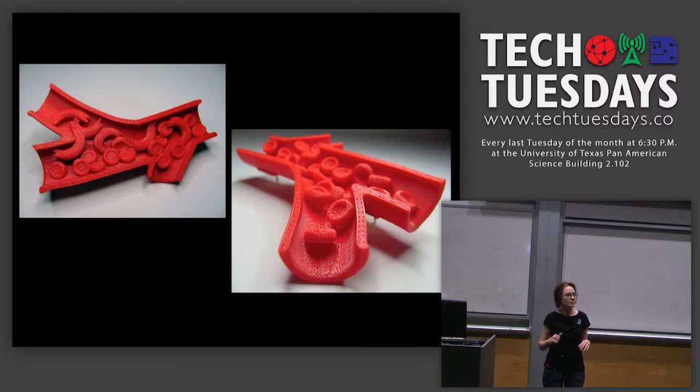So you have your own 3D printer? This is from the 3D printer used in the jewelry and metals department here at the university. It is a large Stratasys printer. It looks like a big fridge. Is it the same 3D printer they have in the engineering building? No, it is not.